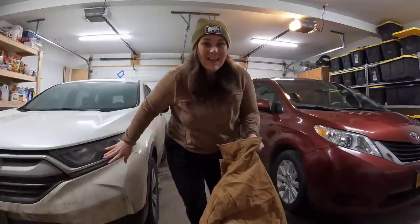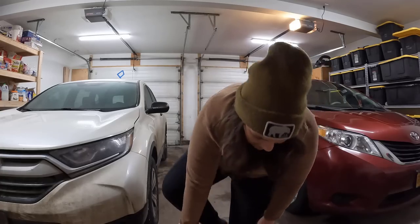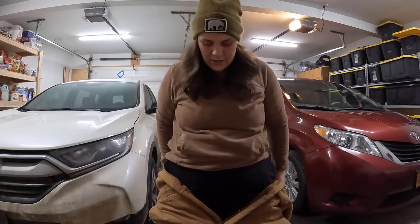Hello, friends. Today we're pulling out the big snowsuits. It's -5 and we're going on a super adventure. Gotta see if this full body snowsuit fits me.